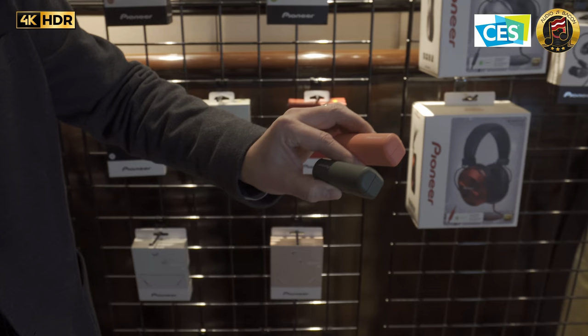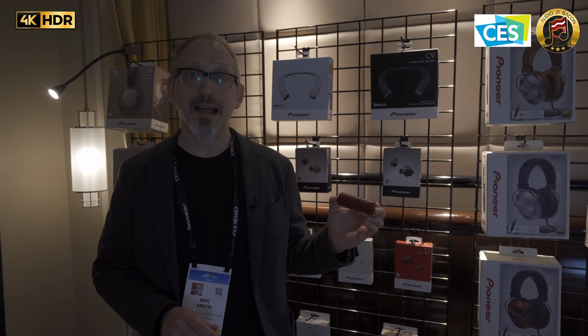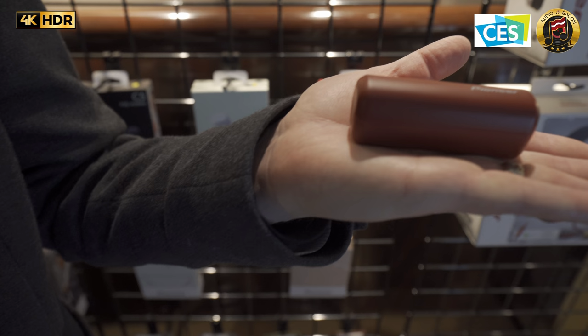Now, what's nice about these headphones, this is our first True Wireless headphone that was created after we got some feedback from a lot of our customers and our dealers. One of the things they wanted was a smaller carrying case. So this headphone has a very small carry case. Fits very easy in any pocket.